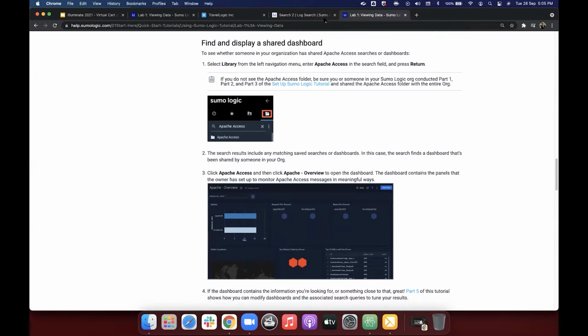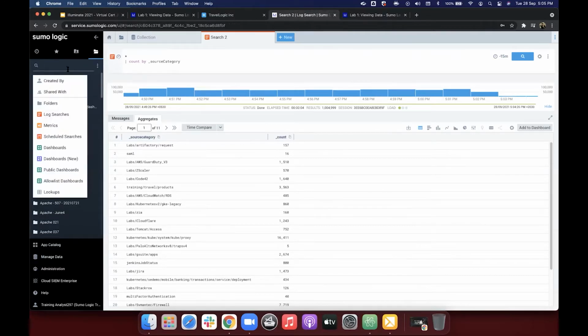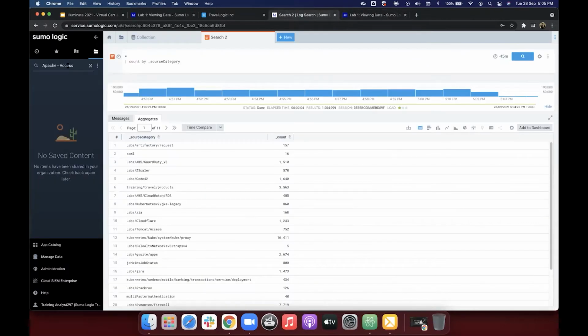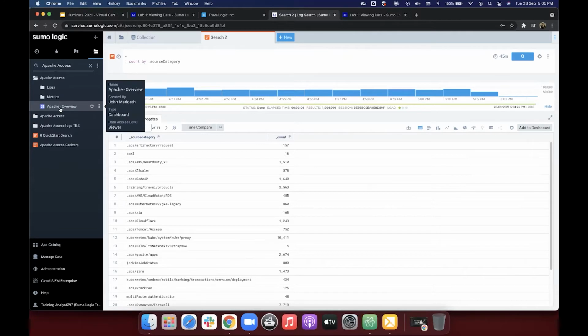Once you do that, you can go into this particular page, click on this library folder icon and search for Apache Access. Okay, one second. Sorry. Inside one of these folders we will find an Apache overview dashboard.